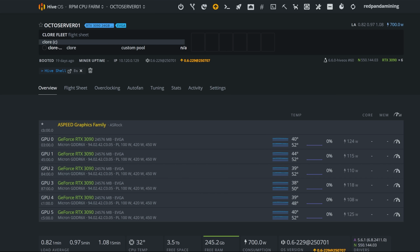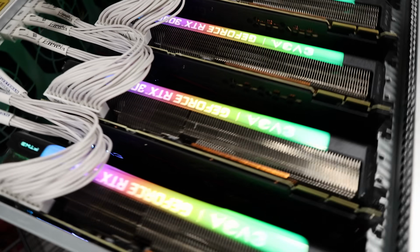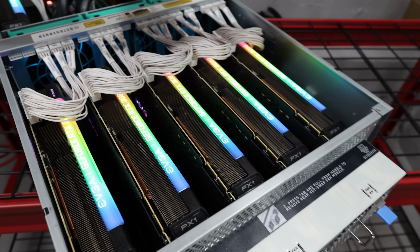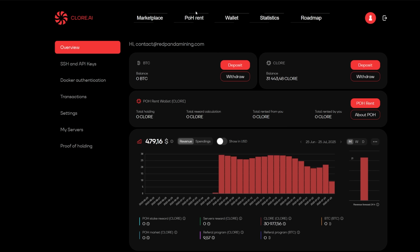Okay, I want to give you guys an 18-day update regarding my 6x3090 rig in an Octo server. You may have seen my previous videos over the past couple of weeks, and I have been running this thing nonstop on Clore Fleet, or Clore.ai's GPU rental platform. It's not technically mining. I'm not using these GPUs for mining, but for AI.